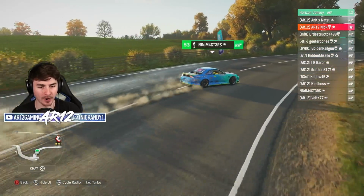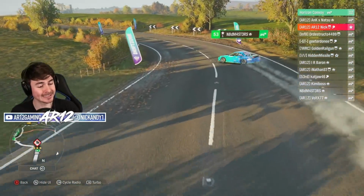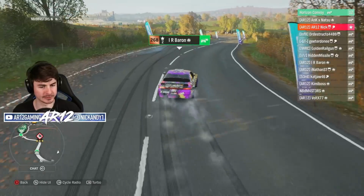Nissan 240, part dos, into the zone. Definitely struggling a little bit, but at least keeping it on the road. Interesting. Final Nissan 240 is absolutely flying.